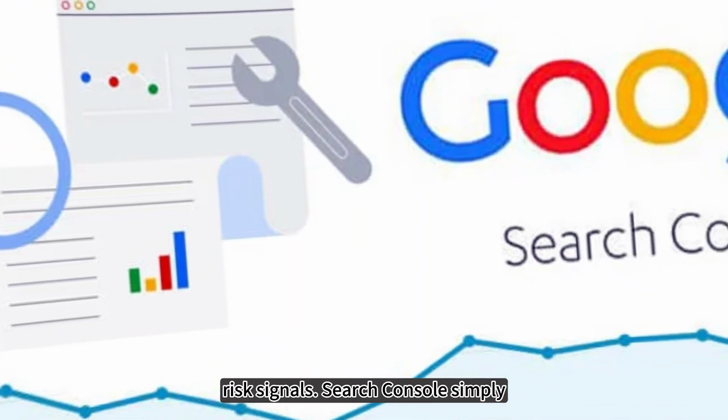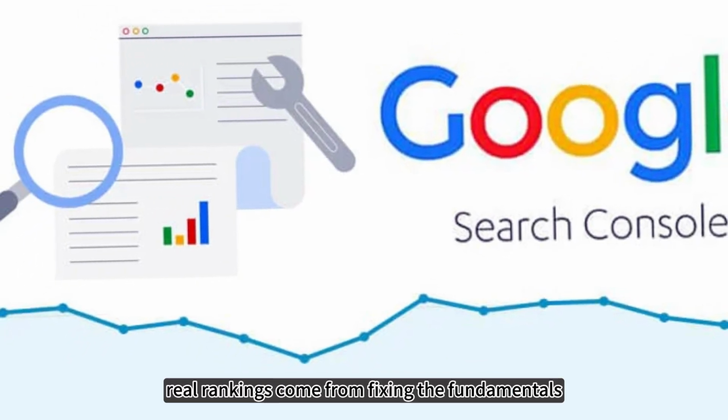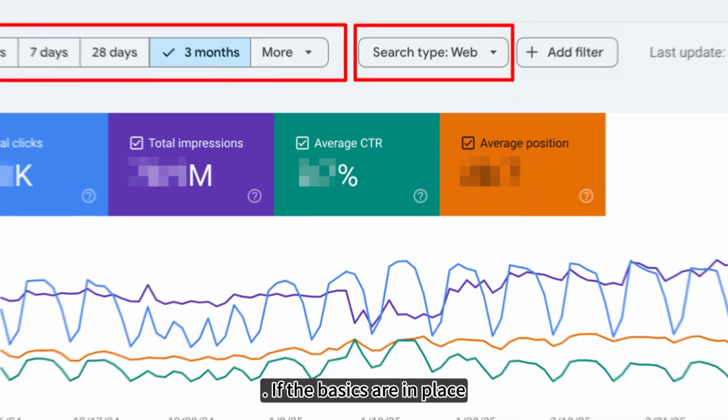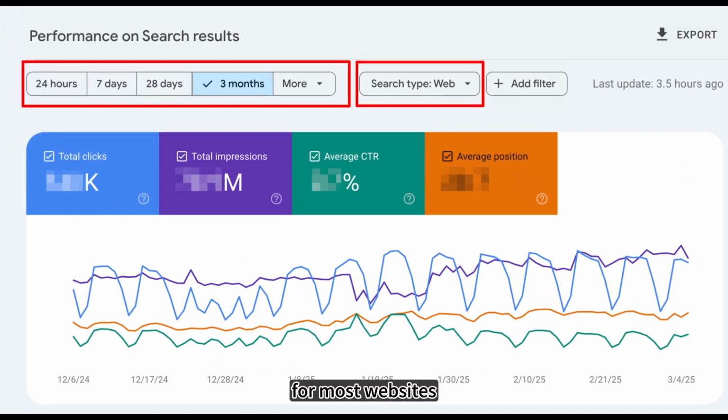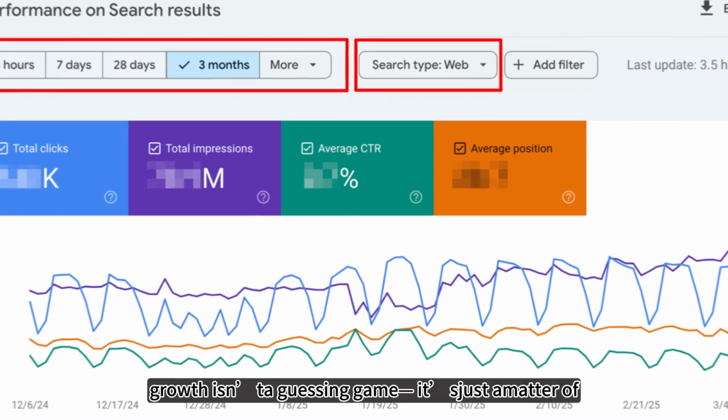Search Console simply shows you where the problems are. Real rankings come from fixing the fundamentals properly and in the right order. If the basics are in place, for most websites, growth isn't a guessing game, it's just a matter of time.